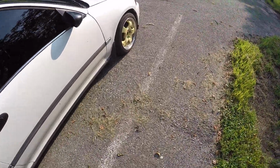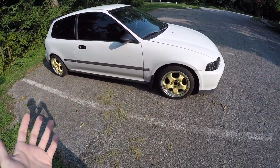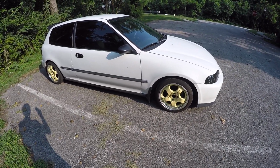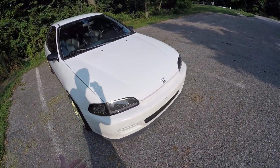Now, with that said, you could have an extremely fast, especially a hatch or a coupe, you could have an extremely fast car for less than 10 grand. You could have a pretty damn fast car, and it would probably stay relatively fast for years to come.